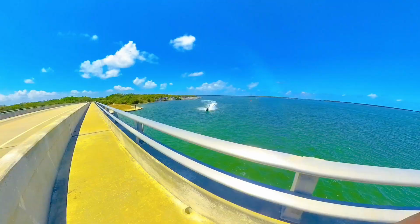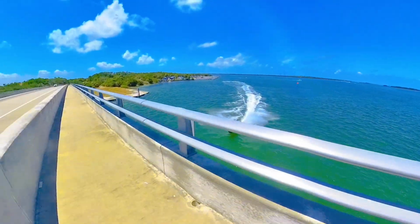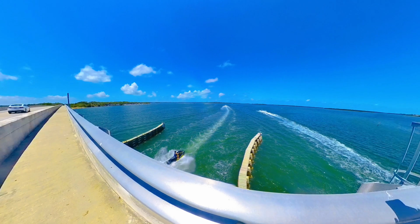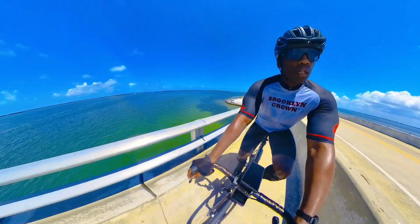You can capture really great views on the bridges. There's a lot of activity on the water. It's really busy during the weekends, and bridges have a lot of bike and pedestrian lanes as well, so it's certainly friendly crossing with no issues.